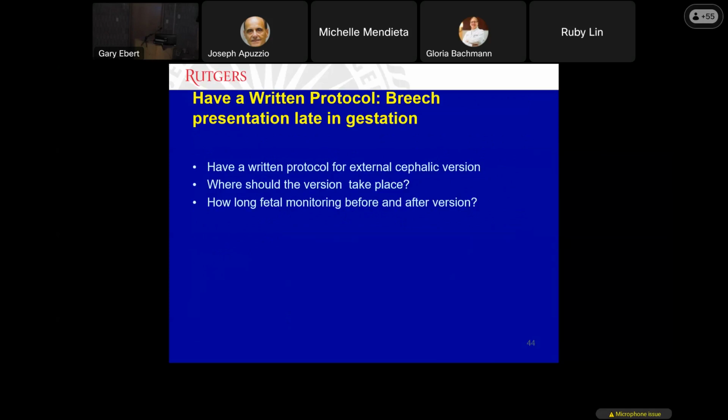Here's one that comes up on a frequent basis. You find someone in the clinic, 36 weeks, and hopefully we're still doing Leopold's maneuvers. I just remind you, there are 4 Leopold maneuvers. Most of us only do 3 because the 4th one, I don't think we can do anymore. But there should be a written protocol in the clinic. And again, you all may have that, and that's good. You have the patient who might be a candidate for version. That might be a way to decrease section rates for breech presentation.